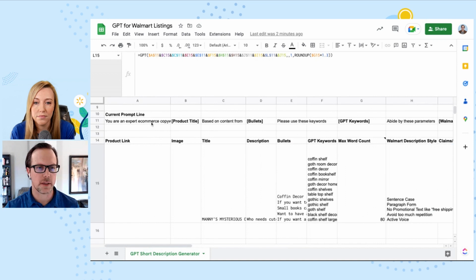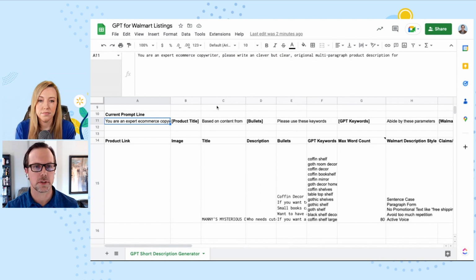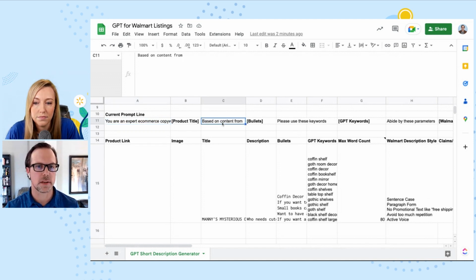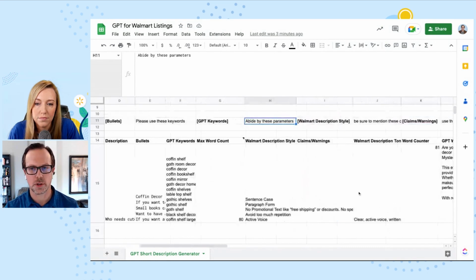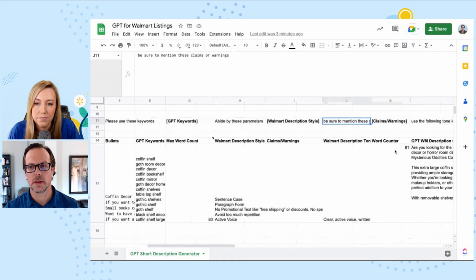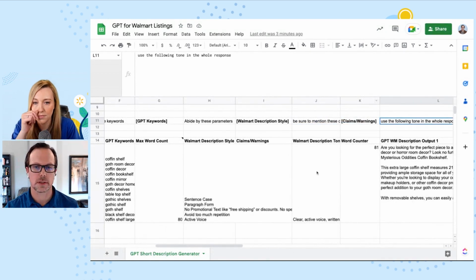So the way we've got this written up is saying you're an expert copywriter, write a clever but clear original multi-paragraph description. Multi-paragraph we found was key for this. We need to tell it that, based on this product title here. And it's based on content from the bullets section. In this case, I didn't include description here, but you can add extra fields to reference if you'd like. Please use these keywords, aided by these parameters, which is going to look at this field. Be sure to mention these claims or warnings. And then you're saying use the following tone, and the whole response is this.